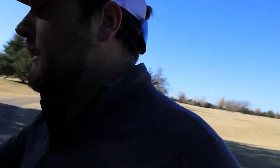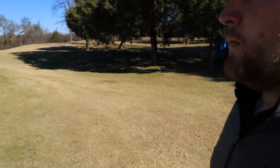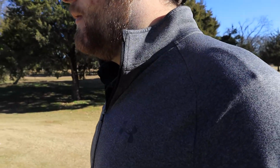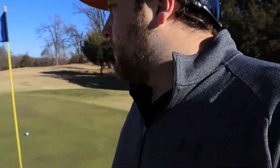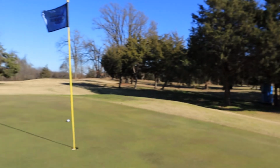Take a look at this one. I thought it was a pretty good hit. Wasn't expecting 3-foot. Well, 4-foot. But down the hill. Gonna have a little bit of work for this one, because it does look like it slides a little.